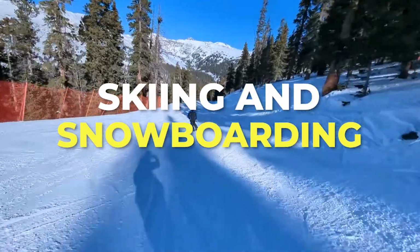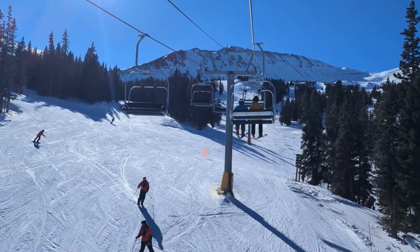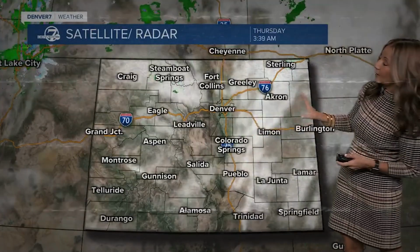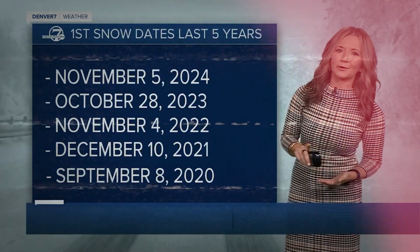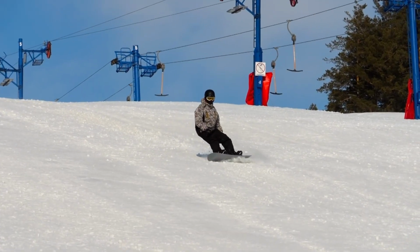Next up on the list, you can't forget that skiing and snowboarding is a lifestyle here in Denver, and people are waiting for those first lifts of the season to open, and unfortunately, Colorado's weather has been pretty slow to deliver. Nonetheless, we should be seeing a lot more snow coming in December, and you get to reap the benefits of fresh powder to ski and snowboard on.